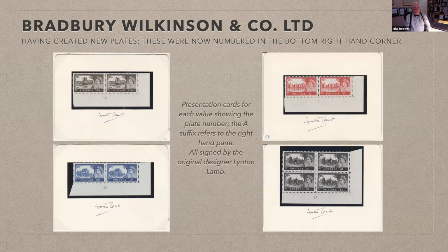So having created the new plates, the major difference now is that all the plates were numbered in the bottom right-hand corner, 1 for the left-hand pane and 1A for the right-hand pane. Those samples are all also signed by Linton Lamb, who is the original designer of the concept.